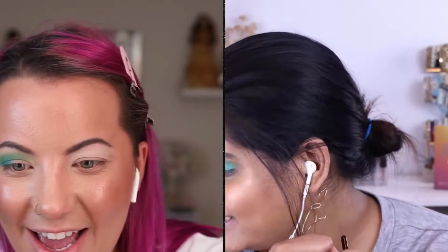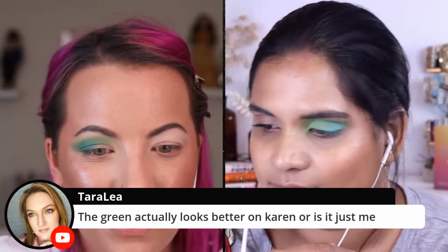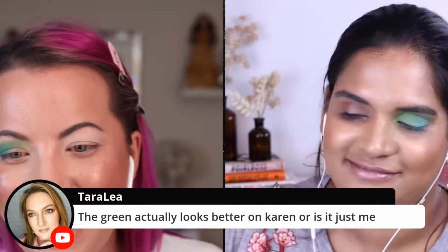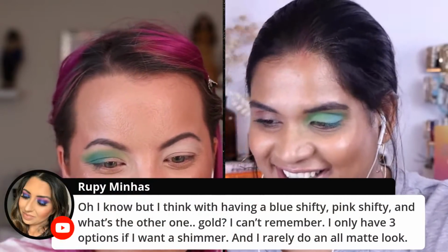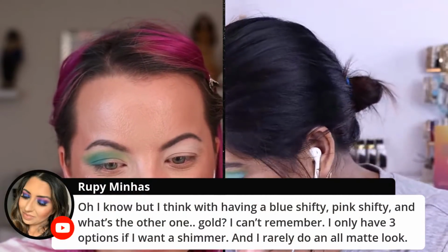Let's see. Tara says the green actually looks better on Karen, or is it just me? Thanks, I'll take it. And I rarely do an all matte. I thought there was more metallics.